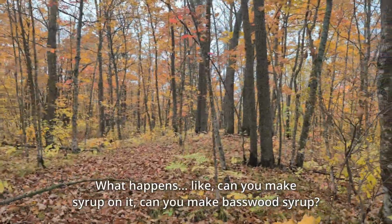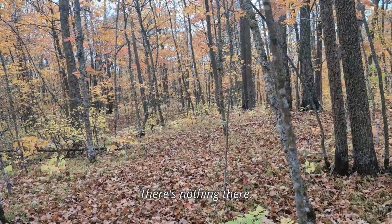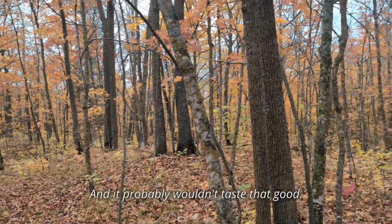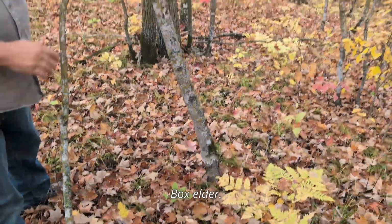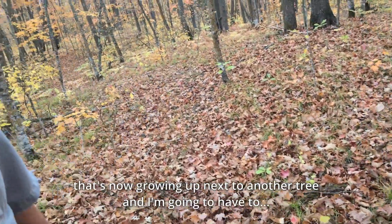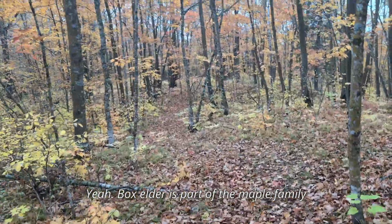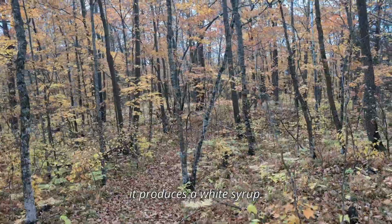What happens, can you make syrup on it? Can you make basswood syrup? There's not enough sugar content in it. I don't think so, and it probably wouldn't taste that good. Besides maple, what other trees? Box elder. Isn't that what I had in my yard that you cut down, that's now growing up next to another tree? Yeah, box elder is part of the maple family. It produces a white syrup.